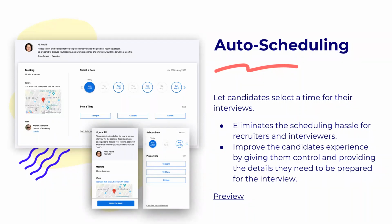You can also implement it, start small, start with one position, one hiring manager, get a feel of it, and then start growing it and use it across your company.